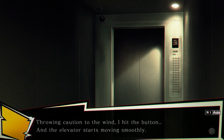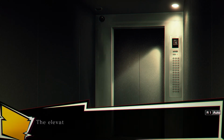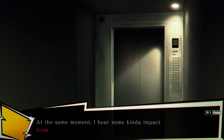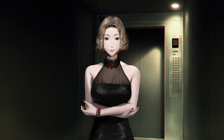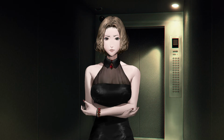Throwing caution to the wind, I hit the button, and the elevator starts moving smoothly. What? It's moving? The elevator continues on normally. When we're almost on the 44th floor, the floor display vanishes suddenly. At the same moment, I hear some kind of impact from the elevator ceiling. What was that noise? It sounded like we hit something. Well, in any case, we seem to have arrived. Though at what floor I cannot say.